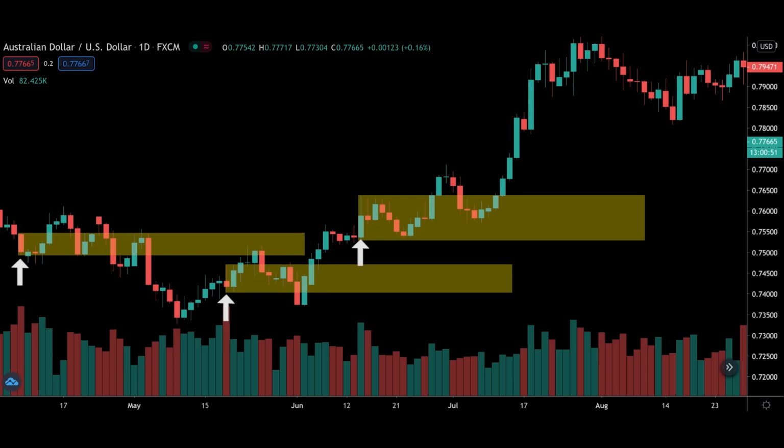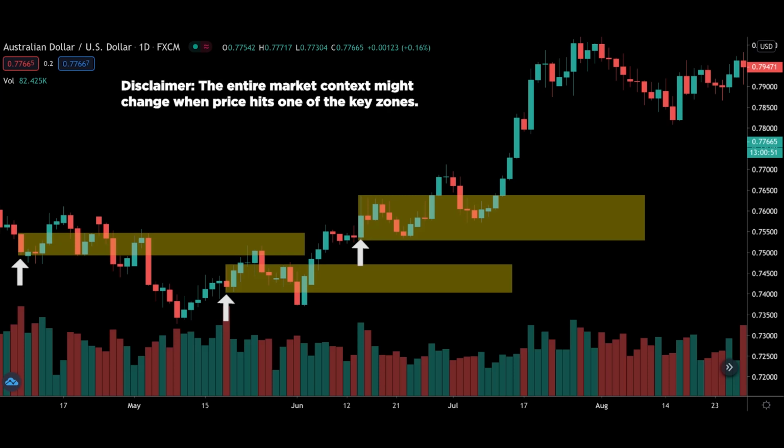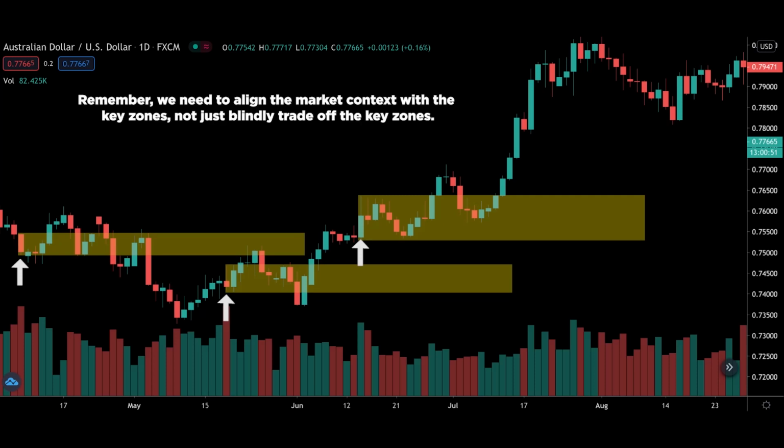Now, an important disclaimer, sometimes the entire market context might change when price hits one of the key zones. So you must constantly ask yourself if the market context is still the same. Remember, we need to align the market context with the key zones, not just blindly trade off the key zones. In this case, price hits our key support and the market context is still bullish. But what we do is wait for a bullish candlestick pattern to enter our trade.